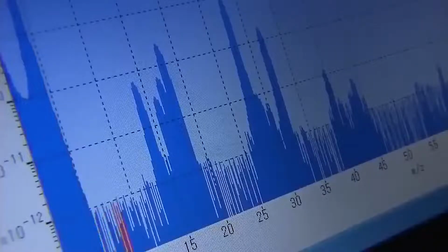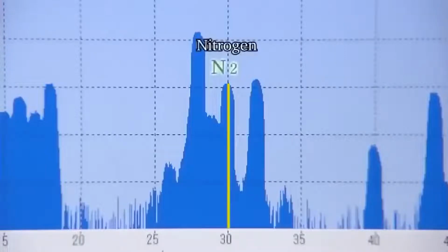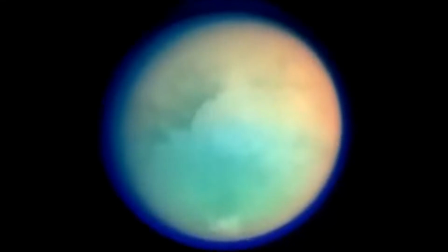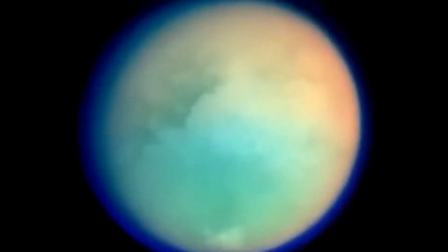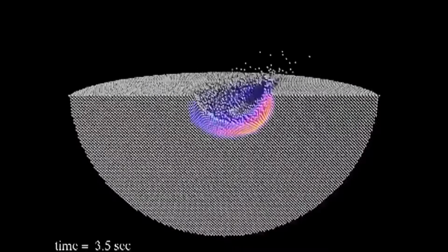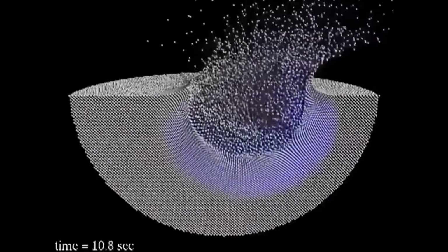Gases released by the impact are measured. One is nitrogen, released by the disintegration of the ammonia. Titan's thick atmosphere contains large amounts of nitrogen. According to Sekine's calculations, based on his experiments, repeated impacts by small celestial objects could have produced just such an atmosphere.